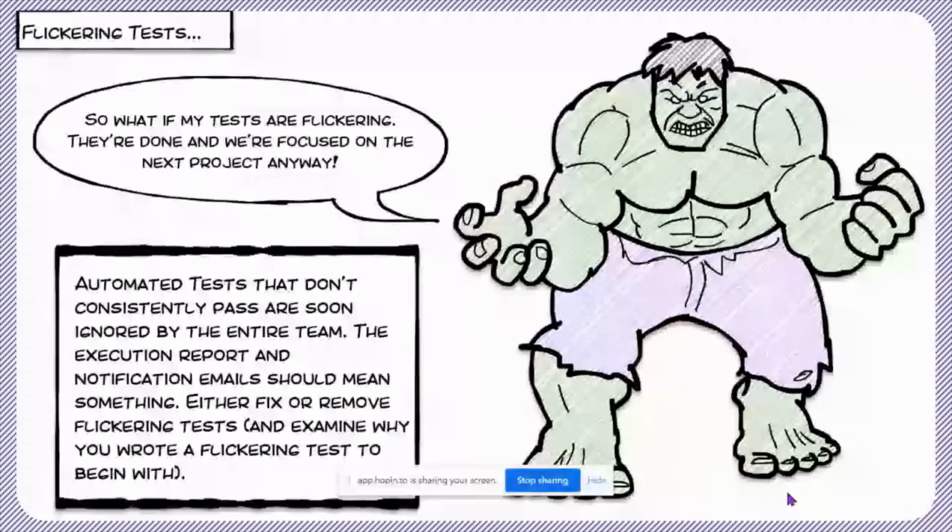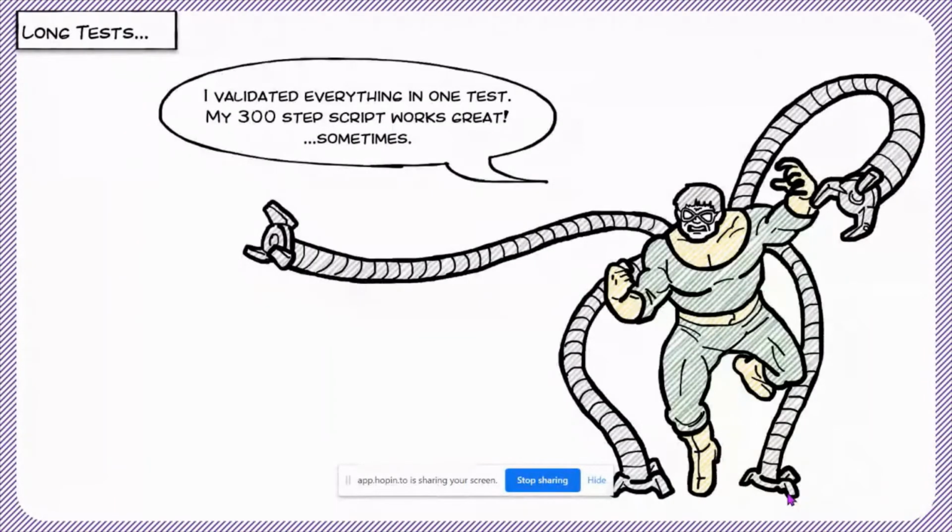So we need to make sure first to remove them from our execution so people aren't wasting their time chasing potential false failures, or we have false passes. And we want to investigate the reason why and address it. If we can't address the underlying concern for that flickering test, it should not be executed as part of our project work, as part of our regression. Remove flickering tests.